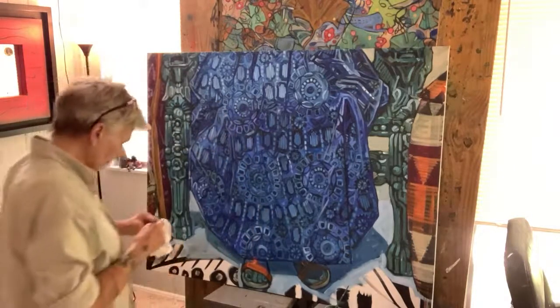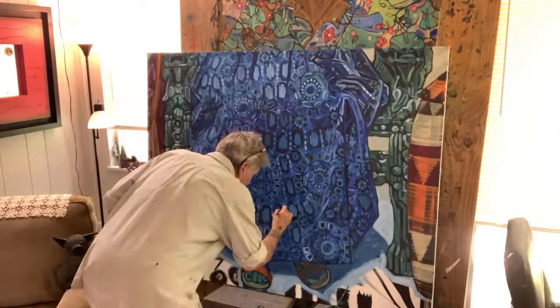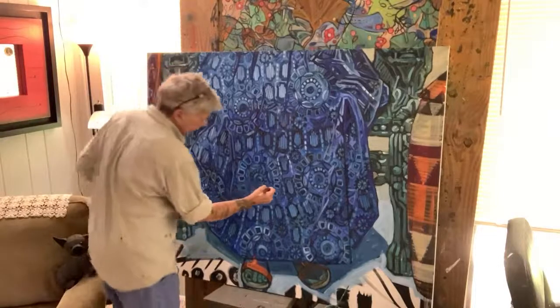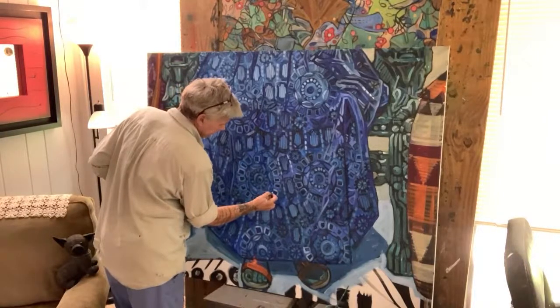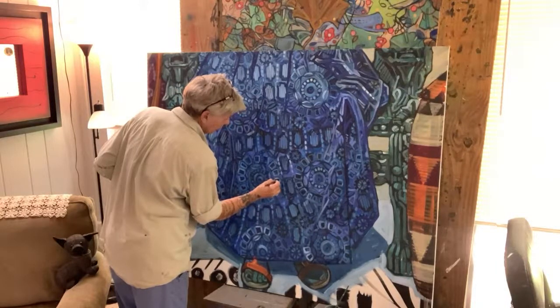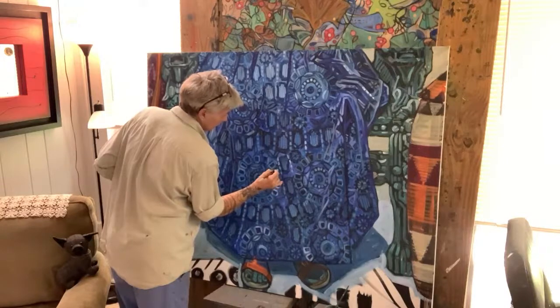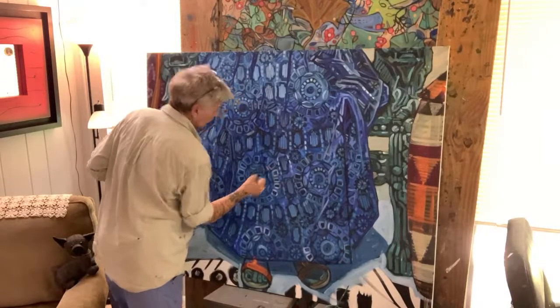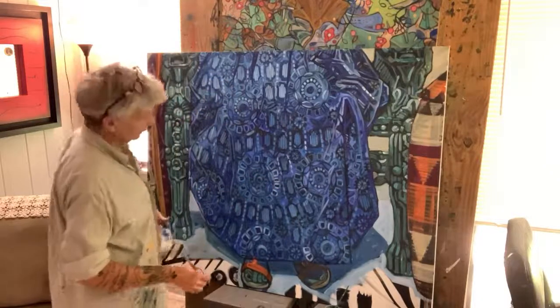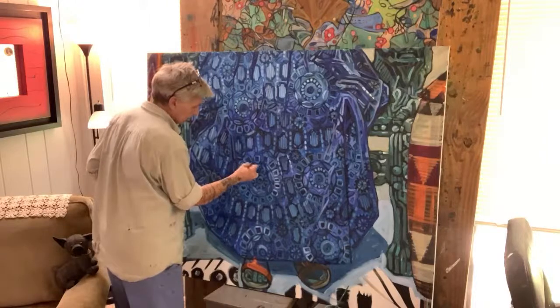They're not in the original reference material. For the most part, these are shapes and patterns I've made up. You can't see much of anything, or I can't see much of anything, in the reference material. So most of this is of my design. Now with about 100 layers of paint on it.